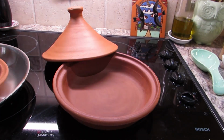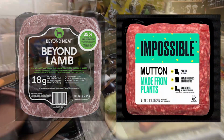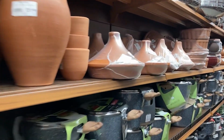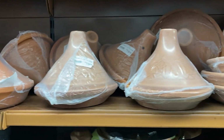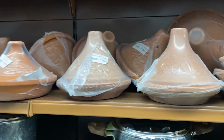Plus, I couldn't find any products like Beyond Lamb or Impossible Mutton to take the place of traditional meats used in the stew. Where I live is very diverse and has a large population of people of Middle Eastern and Arabic descent, so I was able to easily buy a tajine locally. I actually had my choice of 3 different sizes.